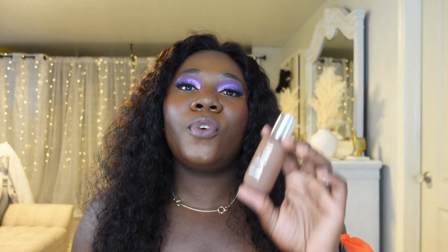This one gives you full coverage. It doesn't feel cakey, it doesn't look cakey, and it gives you what you are looking for. It's just amazing. I am in the shade 7.5 W, so I'm either neutral, cool, or warm. It depends, I guess. So those are the 2 foundations that I forgot. So now let's move on to concealer.